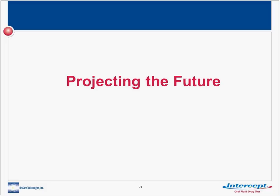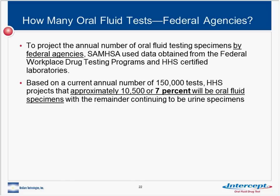Something to be aware of. Now we're going to look at what the federal government has said about projecting the future. How many oral fluid tests do they really expect to take place once the federal agencies have that as an option? Keeping in mind, the proposed guidelines as presented only affect federal agencies that have workplace drug testing programs.